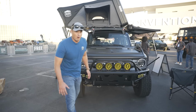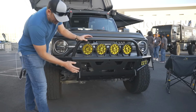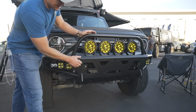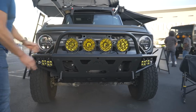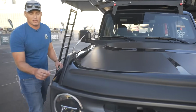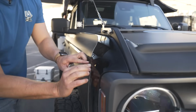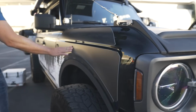I'm in front of the Racket Bronco, and check this thing out, guys. We got the True North Fabrication front bumper, a small company out of Florida. This is a really sick looking bumper. I love the fact that you have a place for all your lights. And check out this magnet. I don't know if you've ever seen this before, but this is not a vinyl wrap. It is a magnet that you can actually pull off, clean off, and re-stick on, which is pretty rad.